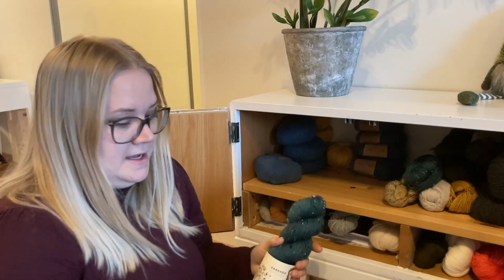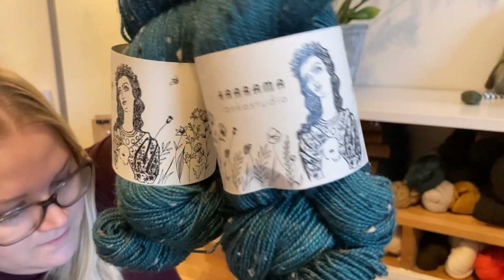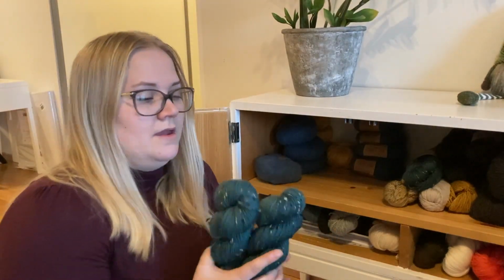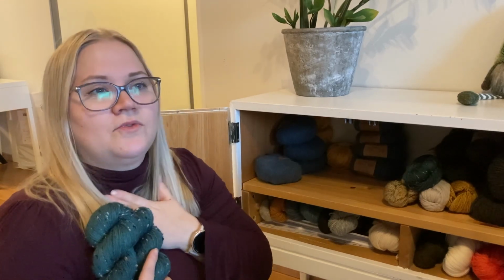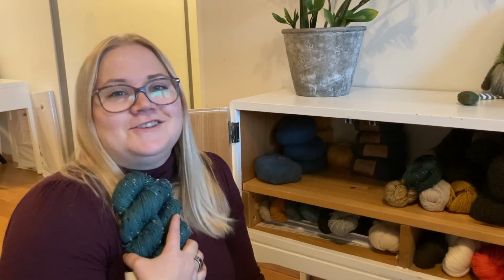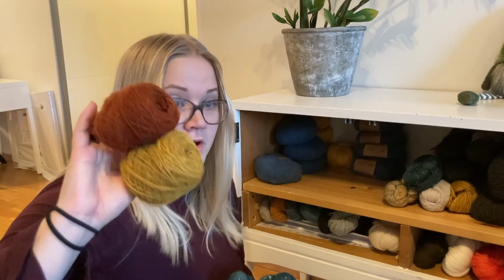And then my favorite yarn dyer, Kaarama Yarns. The dyer is called Tina, and her color palette is just right. It hits home. It's just really my kind of colors. These are also from her.